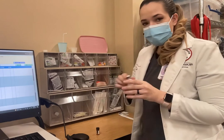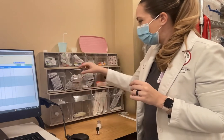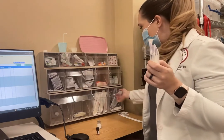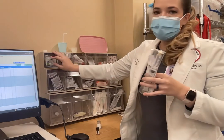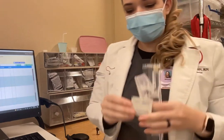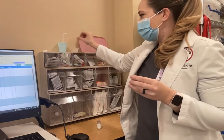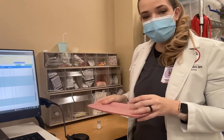After that, I need to give my morphine. So I'm going to grab something to draw it up with, and I need a flush before and after. Now I already have a flush, and I need an alcohol swab. So think about what you need before you go over there. For the sublingual nitro, you can grab a cup if you like. That's it. Okay, so I'm ready to go back to the patient. We'll see you over there.